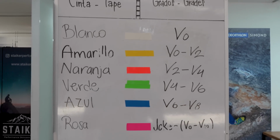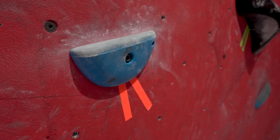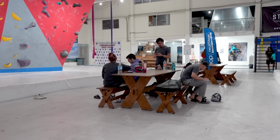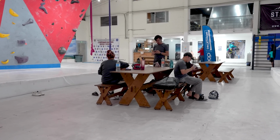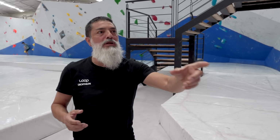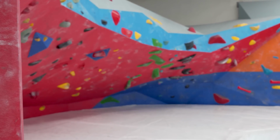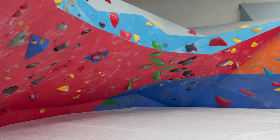Well, the grades, we use the B grading, and we are focusing on the commercial side of the gym. We focus on low grades, so people can start learning, applying the techniques, creating strength, and that's the main focus of this side of the gym. But we also have really technical setting. We are focusing here on replicating the natural rock in this gym. So that's the way we set.